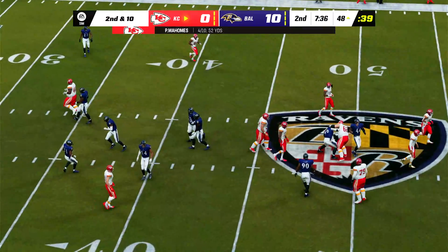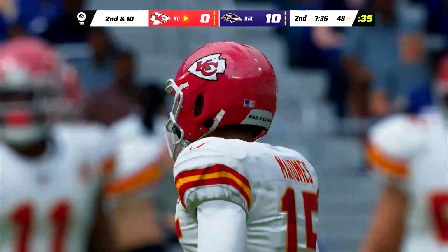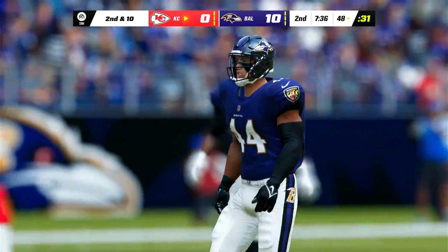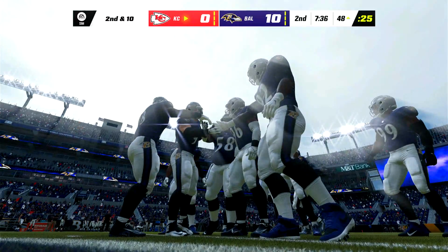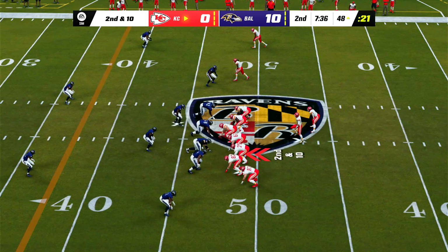The quick throw knocked away. It's incomplete. Well, they've been back on their heels a little bit here on this drive, but a chance to exhale just a little bit there with incompletion on first down. Now they have to gear up, try and get 2 more stops, and escape this drive. After the incomplete pass, here now is 2nd and 10.